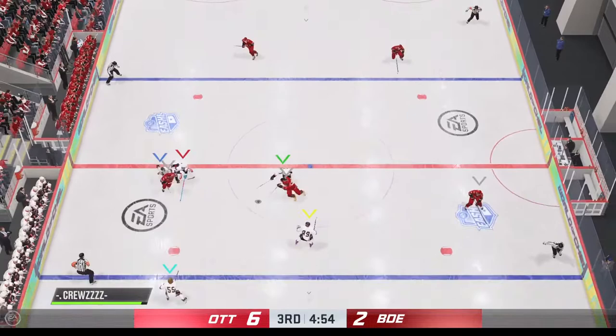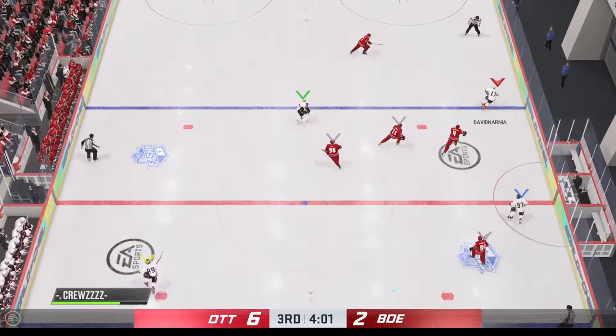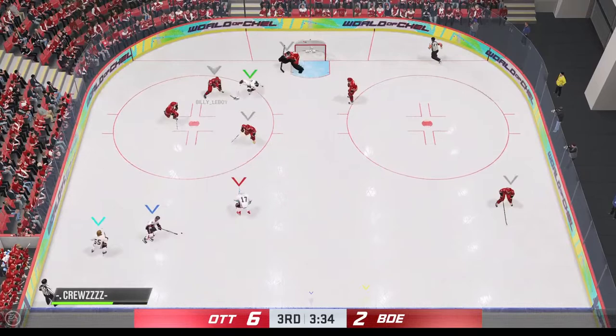Errant pass and they can't connect. Ottawa's got the puck inside the defensive zone. Looks to pass it to Cruz. Along the side, here they come through the neutral zone. Oh, oh my God. Did you not? Yeah, I didn't let him shoot.